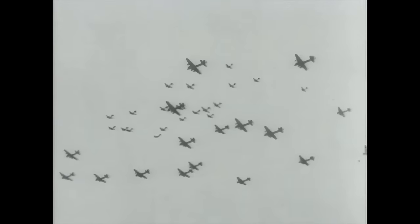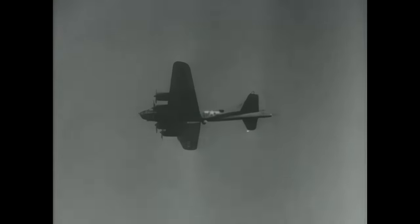At the time of this raid, to Emden in September 1943, the men flying the Allied planes would not have been aware of this long-term effect, as much as they were aware of the very real and vicious presence of swarms of German attackers.